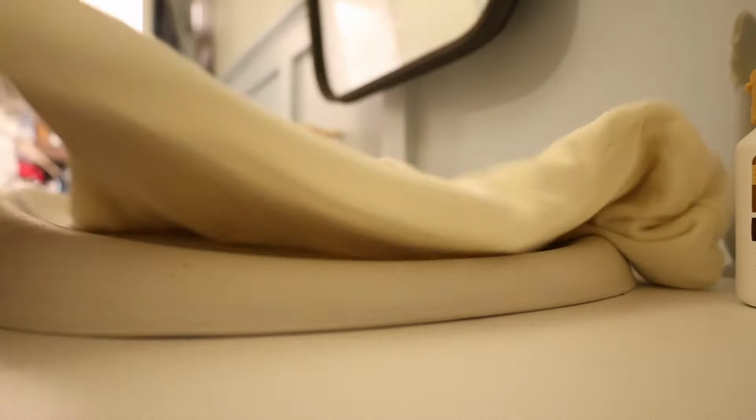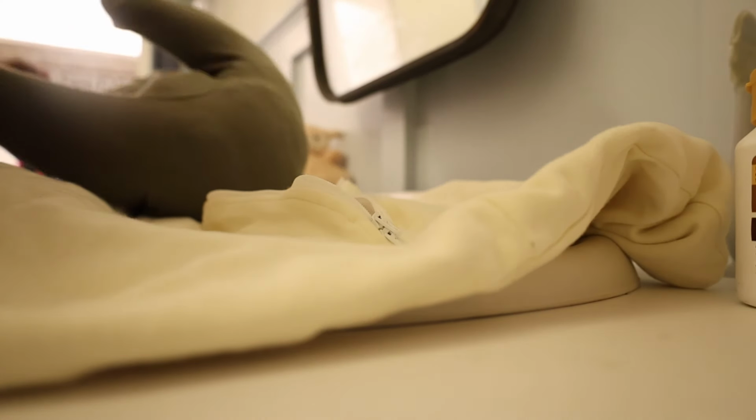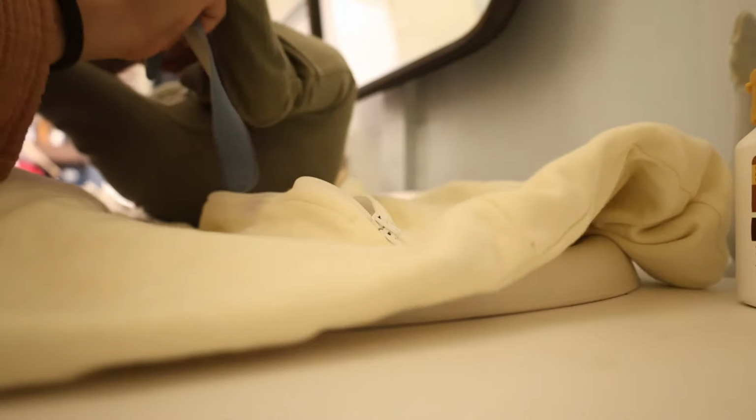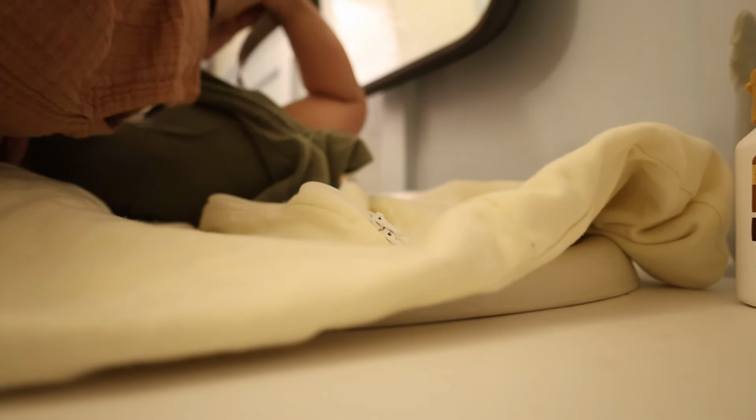And once we've had a little bit of playtime, sometimes it's 10 to 15 minutes, not a whole bunch, but right after, I do go ahead and get him ready for bed, which involves just putting on his outlet sock and getting him into his sleeping sack.